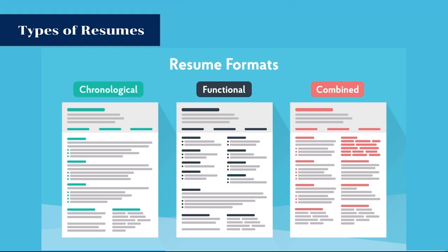A functional resume is really beneficial if you don't have much experience or you've not been working for a long period of time. This mainly focuses on the functional pieces, which are the skills. And then a combined resume is simply mixing those two together, so having your work experience, your skills and your awards, or any things that you've done that relate to the position.